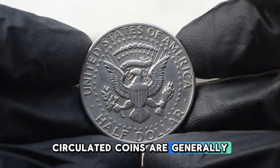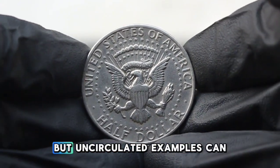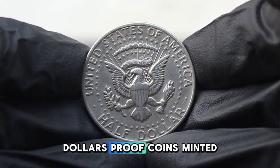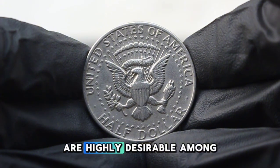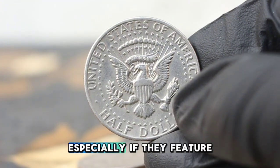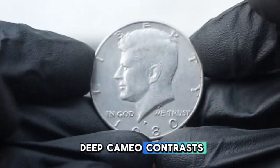Circulated coins are generally valued at face value, but uncirculated examples can range from $2 to $6. Proof coins minted in San Francisco are highly desirable among collectors and can sell for $5 to $20, especially if they feature deep cameo contrast.